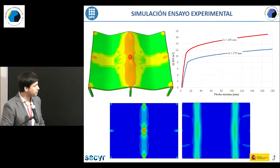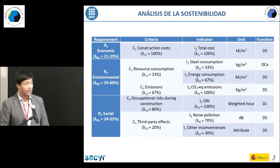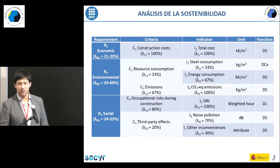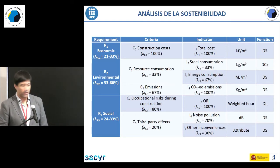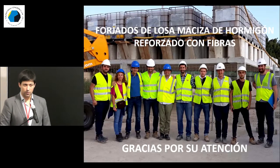But still we have more capacity. If we want to convince the constructors to use this system, as fiber reinforced concrete is a bit more expensive than reinforced concrete, we have to go to another kind of analysis, which is sustainability analysis, considering the cost, but also the environmental and social aspects like risk during construction and other aspects. So I would like to thank you for your attention, and if there are doubts, I'm here to answer. Thank you.